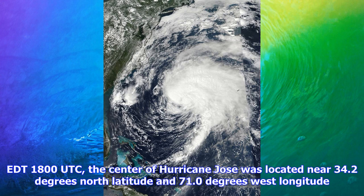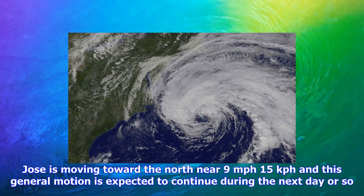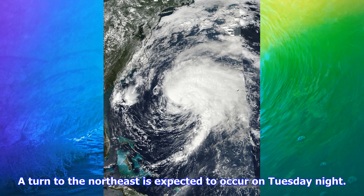Swells generated by Jose are affecting Bermuda, the Bahamas, and much of the U.S. East Coast. These swells are likely to cause dangerous surf and rip current conditions for the next several days in these areas. Jose is expected to stay over the warm Gulf Stream for another day and then move into an area with higher south-southwesterly vertical wind shear and progressively drier air, which are expected to gradually weaken the storm. For updates on Jose, visit http://www.nhc.noaa.gov.